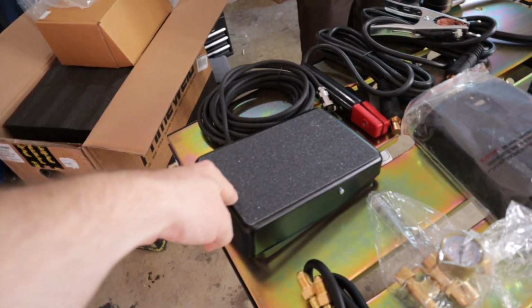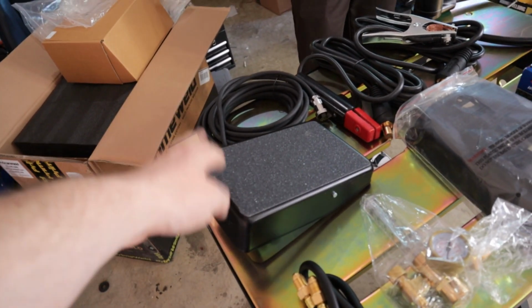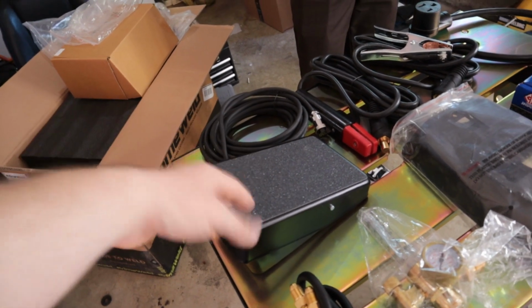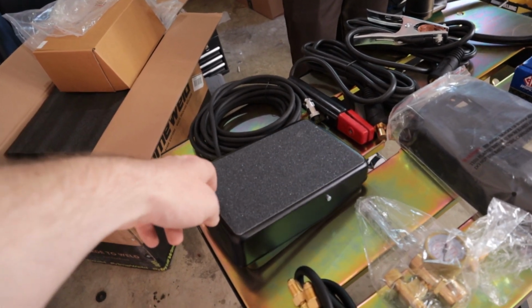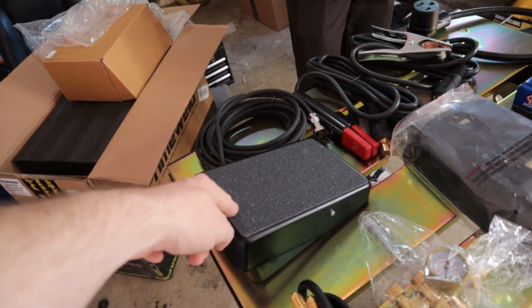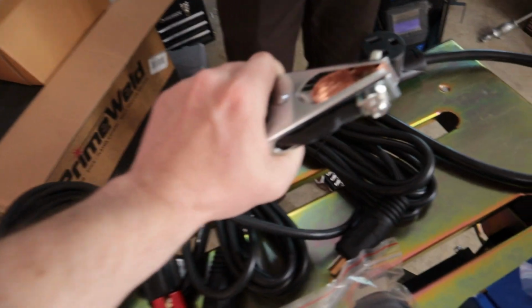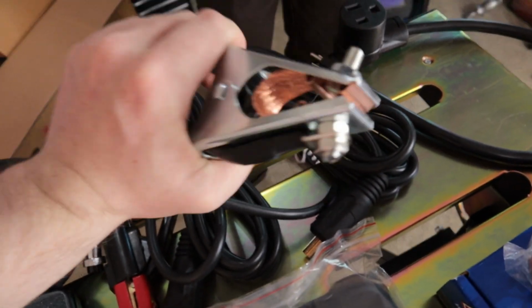So it has the high frequency start thing, so you don't have to scratch start or anything like that. You literally just click it down. It sends some electrons flying, starts your arc for you, so you never have to dip your tungsten. And then you can also stick weld with this. Pretty nice. The ground has the little braided thing in there, which is pretty cool.